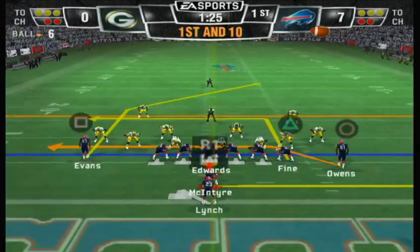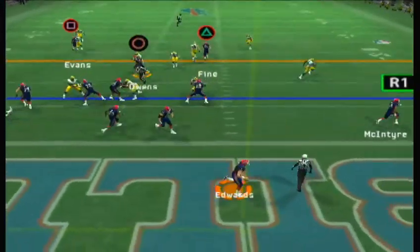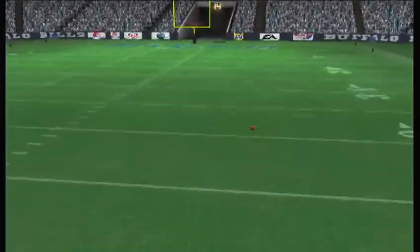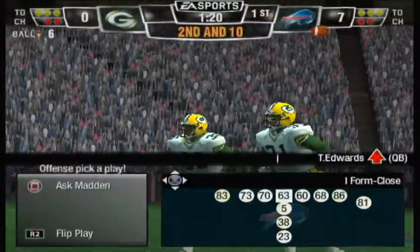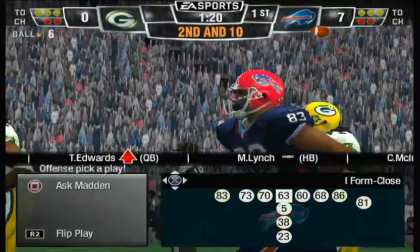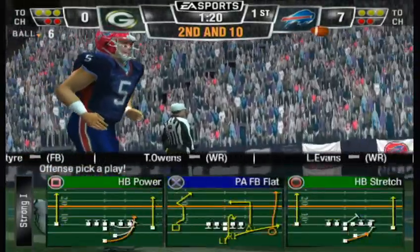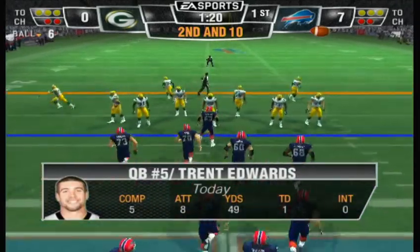They'll go from the I formation. Drops back on first down. Here's the deep throw. Incomplete pass. Looks like he put a little too much on that. Shot in there, too. I'm not sure anybody could have caught that one anyway. That thing just never came down. Second and 10. Ball on the 6-yard line.